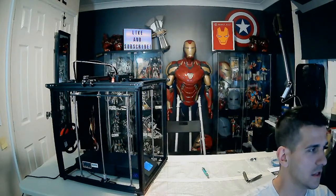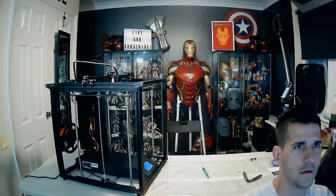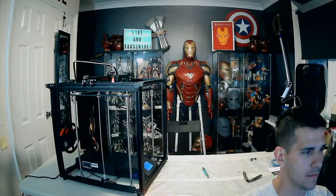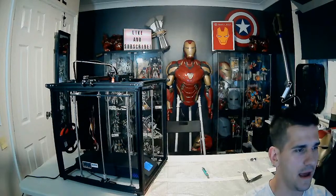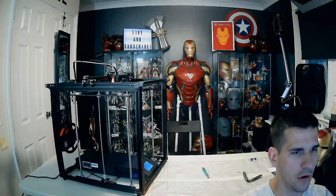So let me slice up some G-code real quick. 3D Designs. I have to add a new printer. Let's add an Ender-5 Plus. Are they even on here? Ender 5 Plus, there it is. Only a little bit smaller than my Max. Origin at center, heated bed, build volume, Marlin.